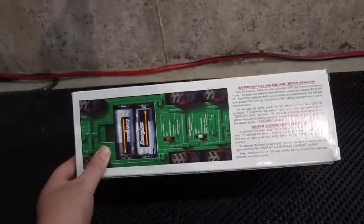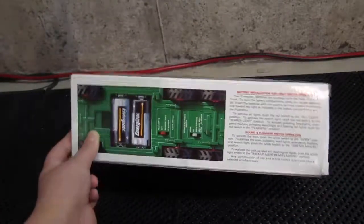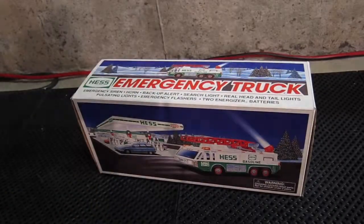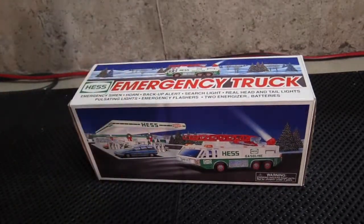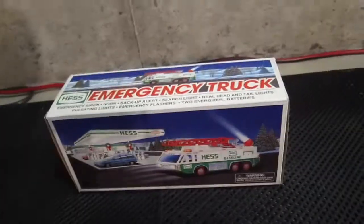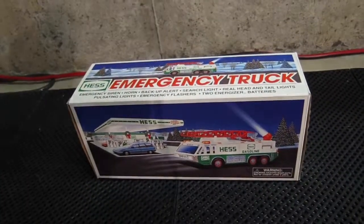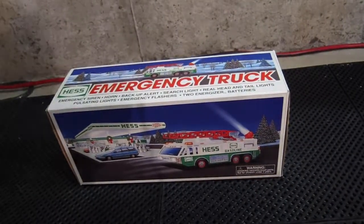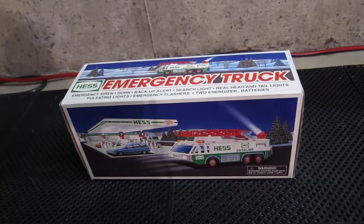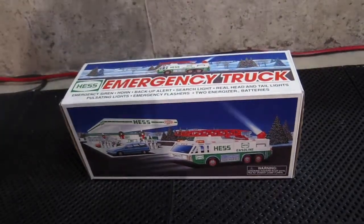On the bottom of the box, which I forgot to show in the last video, is just some information like battery installation. And it tells you how to pull the switch, really. Who are they expecting? Are they expecting a baby? Or maybe that same 3-year-old who choked on the box to not know how to use a switch? That seems like the only person, and they probably wouldn't have one of these. Okay, so that is the box for you.